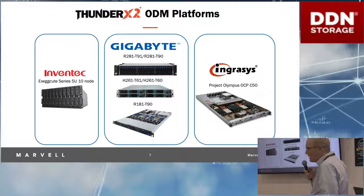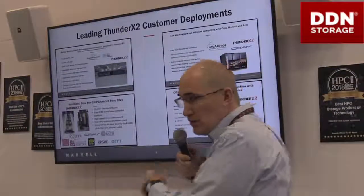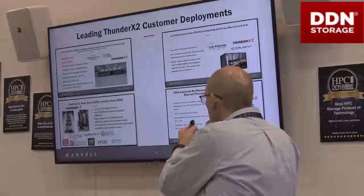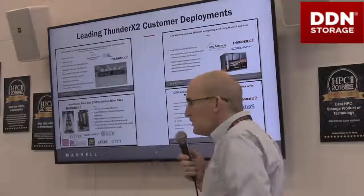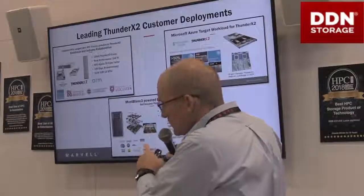So again, a broad ecosystem on the hardware side. I touched on some of these already in terms of the customers from Sandia to Los Alamos, CEA in Europe, as I mentioned. Isambard is another UK implementation. A couple of interesting things here.